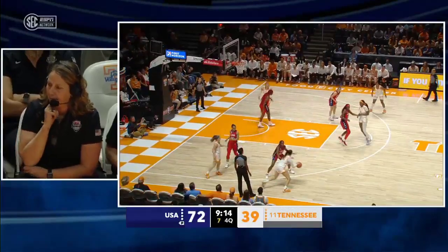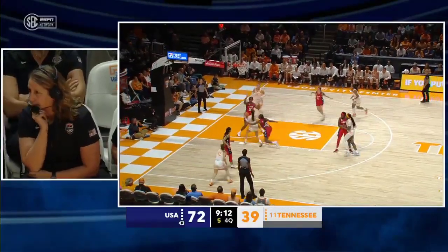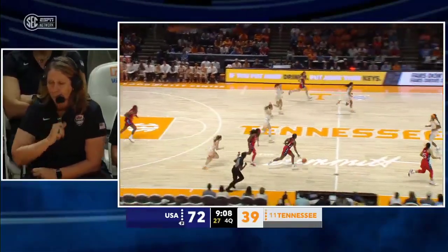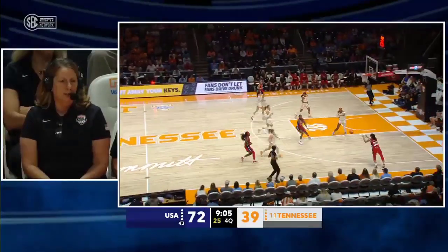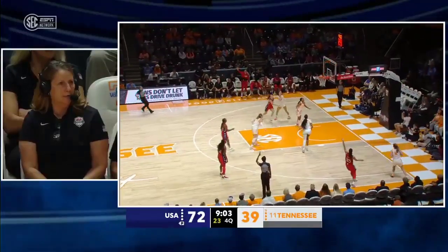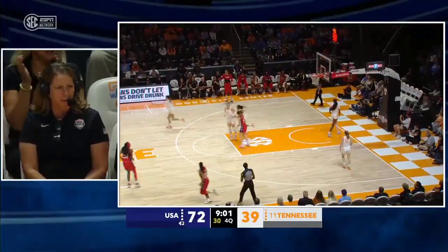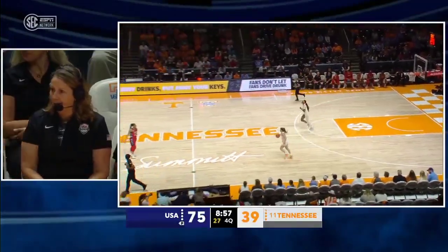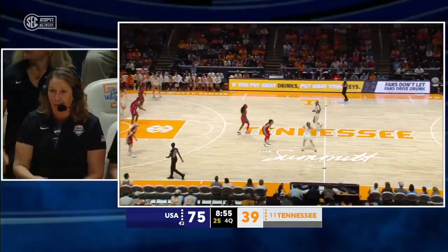The 4-out, 1-in look that you have to go with only 2 post players here, is that a look that you think can be successful in the international scene? Yeah, I don't know if it's necessarily about that. We'll have probably bigger players when it comes to that, but I think just being able to space the floor is what's been big. Utilizing the group that's here, a lot of perimeter players. I think they've enjoyed playing this way.